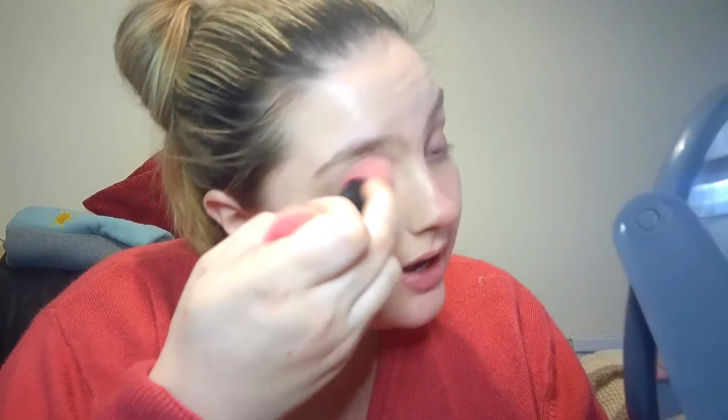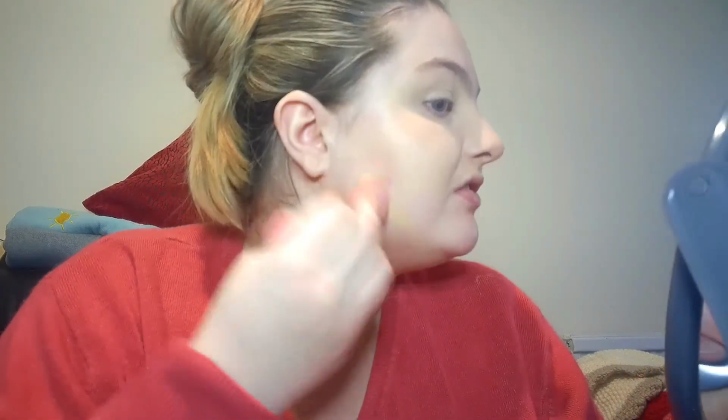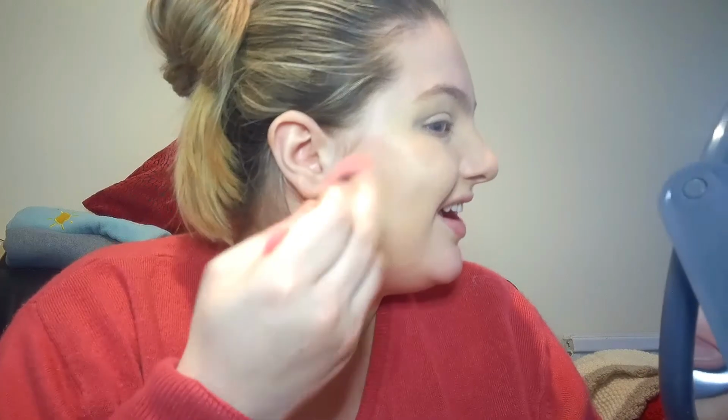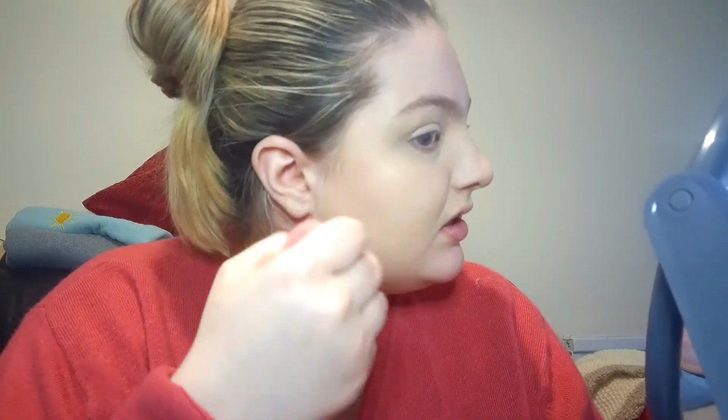As you can see, a little goes a long way. I can do one half of my face with that one pump, and it covers really, really well. Though it isn't a full coverage foundation, it does cover really, really well. In this light, it looks a bit orange, but it's actually not a bad shade for me.